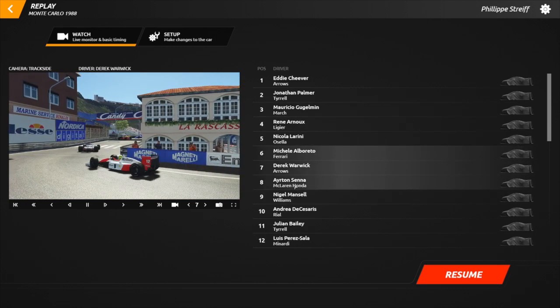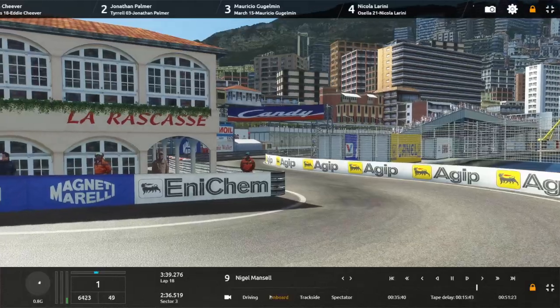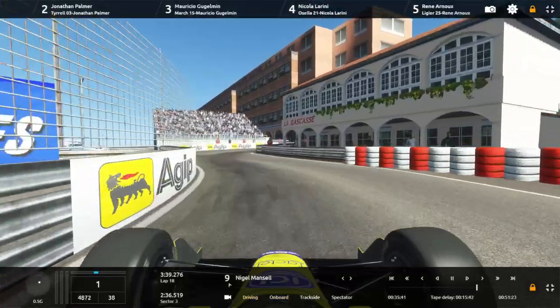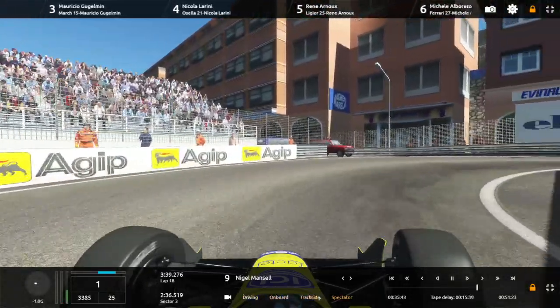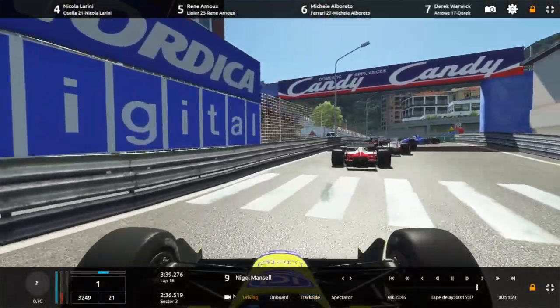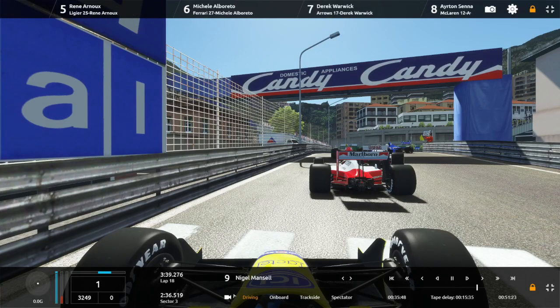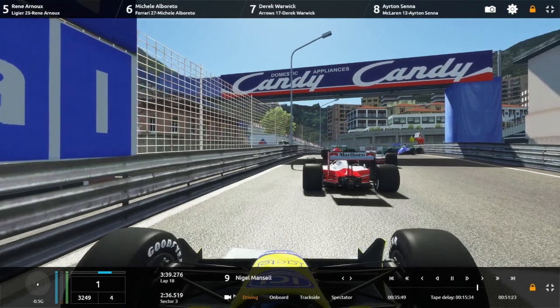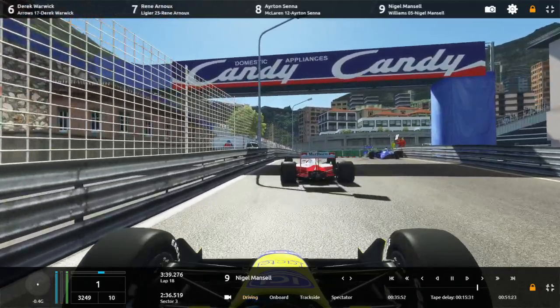There's Derek Warwick and Ayrton Senna. And Nigel Mansell will be there any second. There he is. Just go on board with Mansell. He comes up to this part of the track. Don't think he's got a rear wing. No, he hasn't, so he's obviously involved in something. And there's still Rene Arnoux stuck in the middle of the track, unfortunately. Oh, there we go. They're all able to get going now, apart from Arnoux.